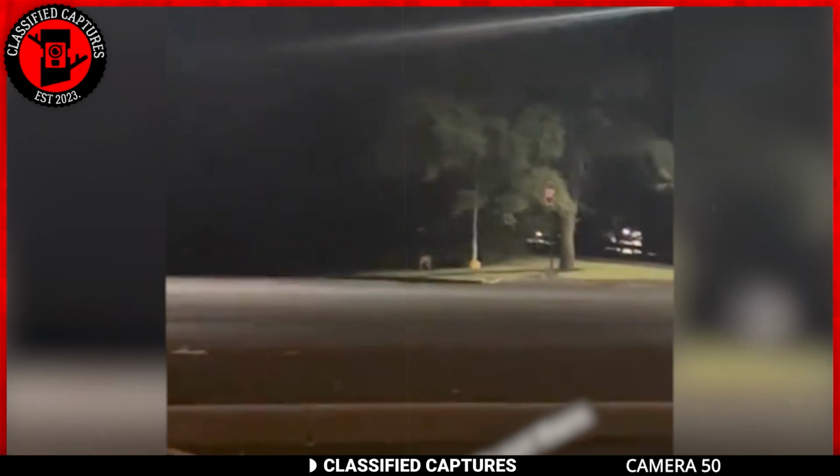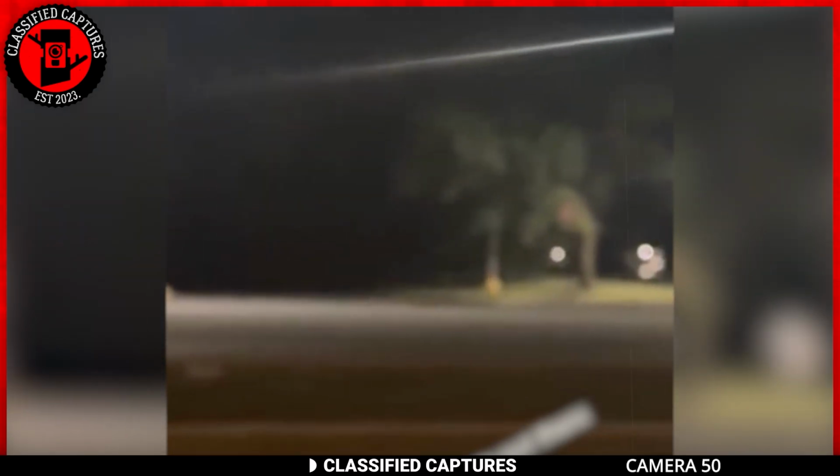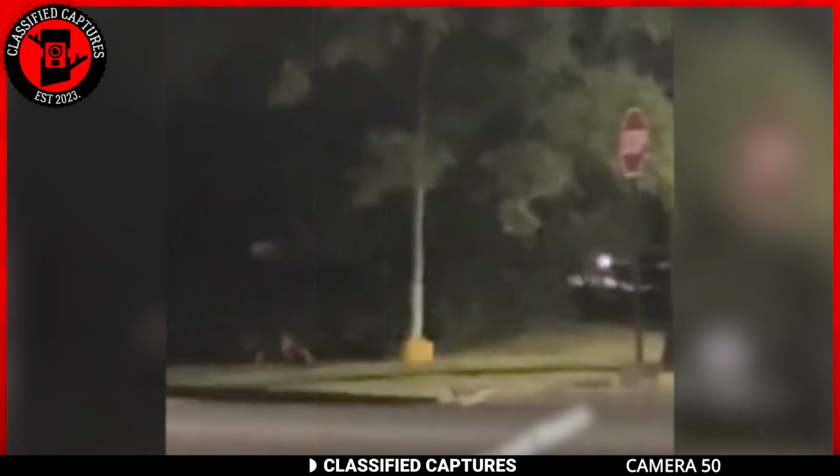Due to the blurry nature of the footage, however, it's hard to say what exactly we're dealing with. A part of me wants to believe it's truly a skinwalker, but then again, we can't see much. What do you think?